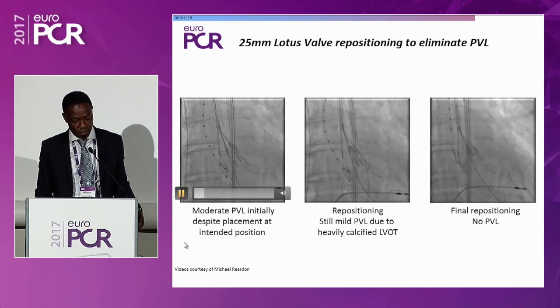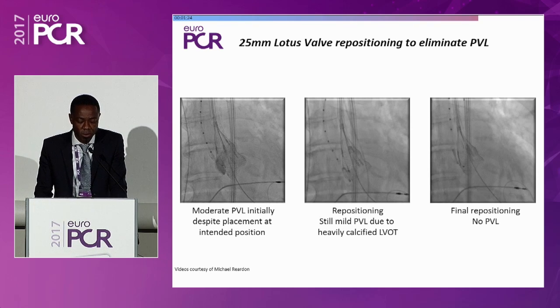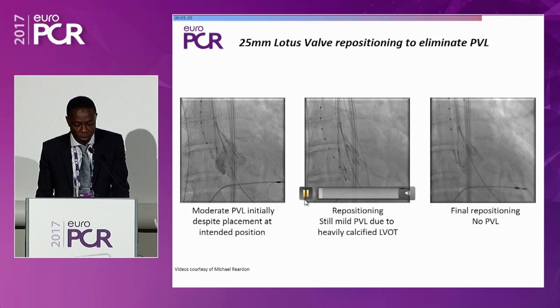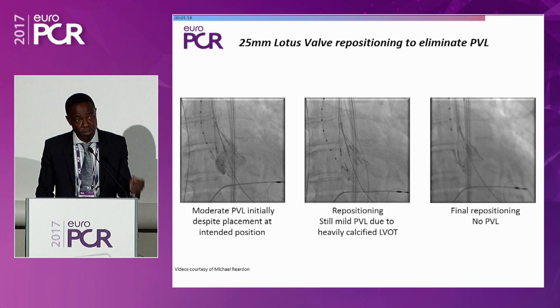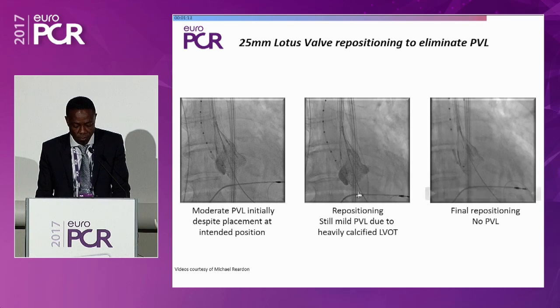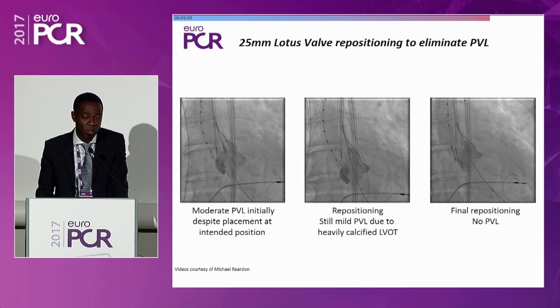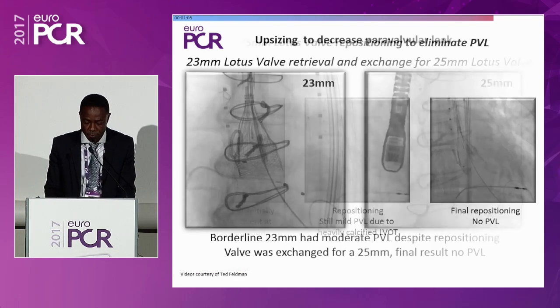This is a case from Mike Reardon, first deployment of the device with a mild regurgitation. First repositioning with decrease of the regurgitation, but still some kind of trace to mild. Final repositioning, and at the end there is no regurgitation at all. So this is something that is achievable with the LOTUS and that we should target.